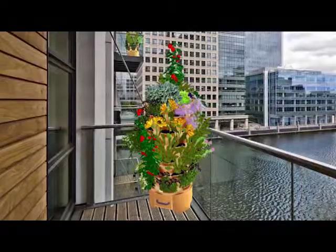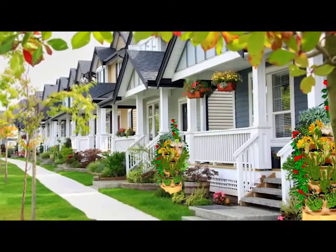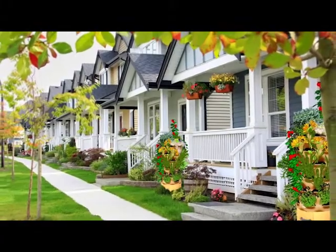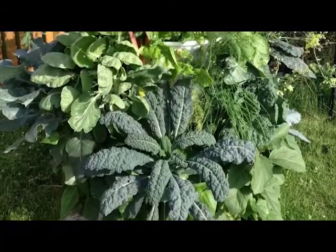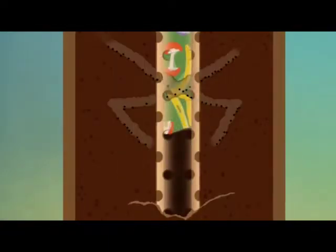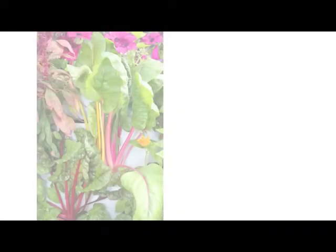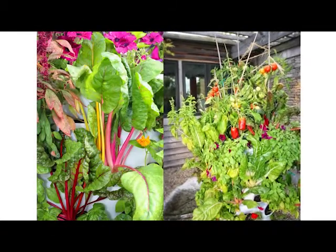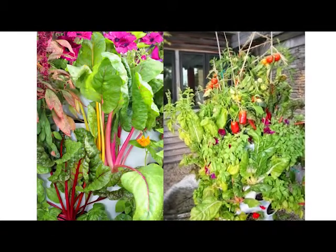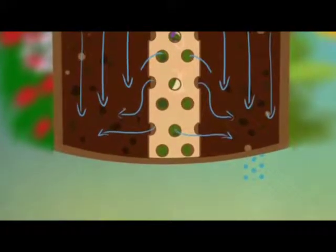Anyone with a balcony, deck, patio, or yard has the ability to grow tons of fresh veggies, fruits, herbs, and more. When you place food scraps into the central column, the soil is enriched and naturally fertilized, resulting in the freshest, most nutritious organic food you can get. The Garden Tower also retains moisture and insulates the plant roots.